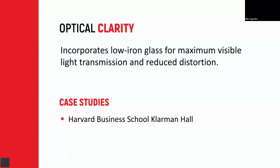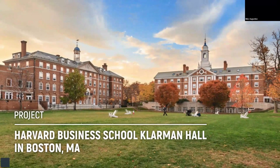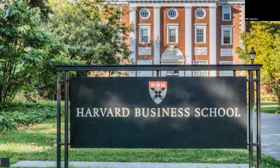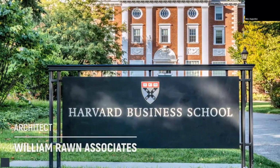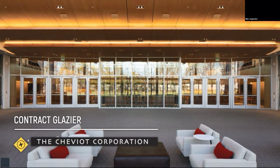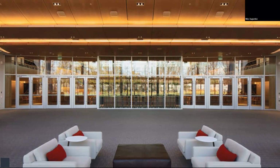So anytime you do a job at Harvard, you're going to put it in your case study, right? So this is Clarman Hall at the university, at Harvard Business School in Cambridge. This is a 1,000 square foot auditorium, and they wanted the transition between the lobby and the lecture hall, the auditorium, seamless, because they use that area for functions.